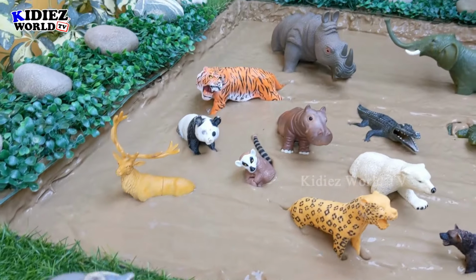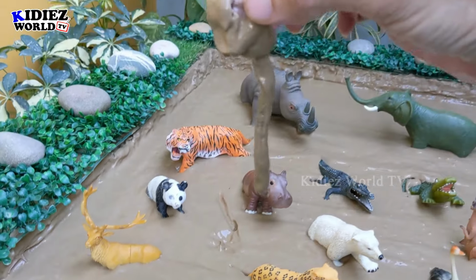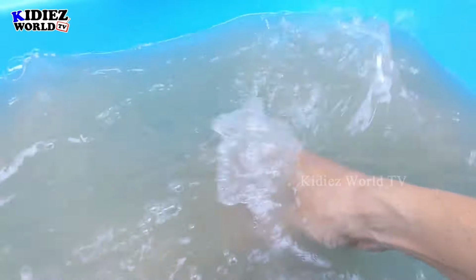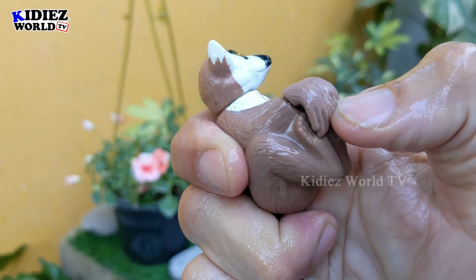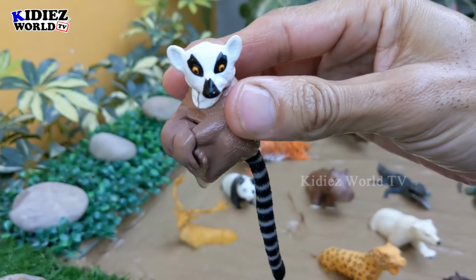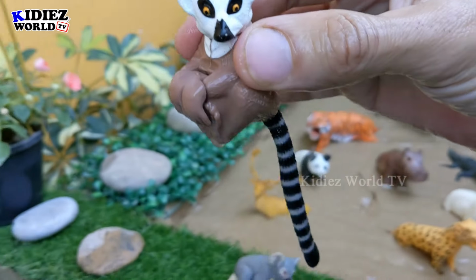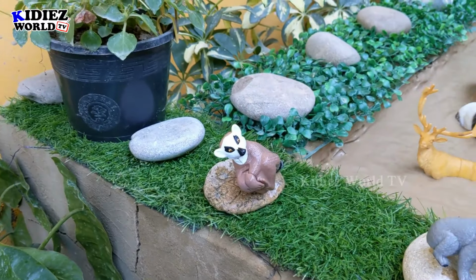In the next one, we have another little animal, which is a ring-tailed lemur. Just look at his long, long tail. Although he is not that big an animal. Let's wash him first. Let me make him clean. Here we go. He has movable hands. So this ring-tailed lemur is a very adorable little zoo animal as well. He will look good here.